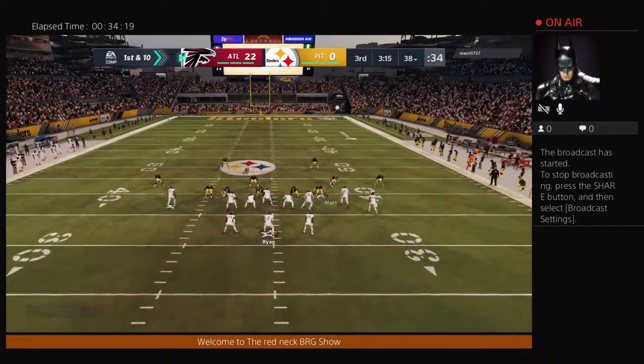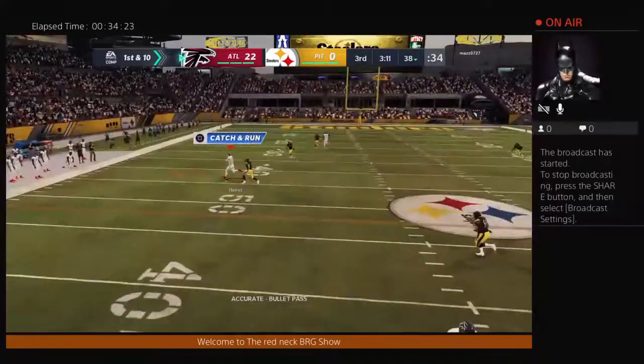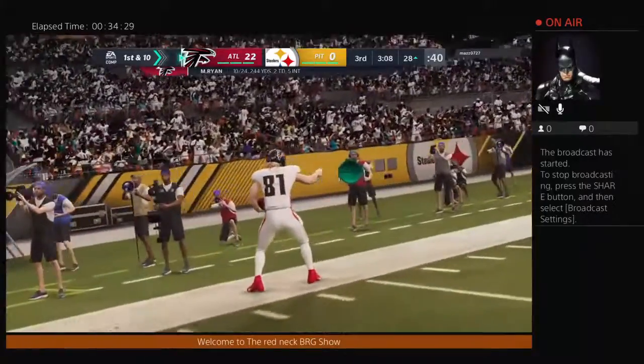And the interception thrown in the red zone last time. We'll see if they can rebound. I just have to think the last thing he said as they went back out there was, "Don't do that again." What do you think? Yeah, I think that.